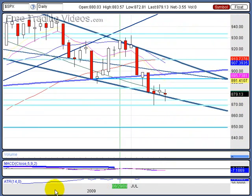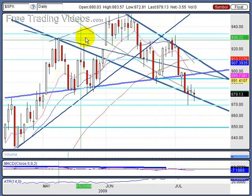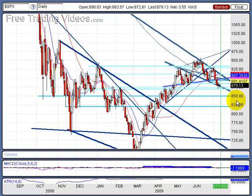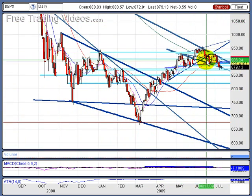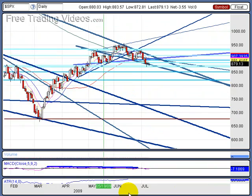But in the whole scheme of things, let's look at this. We have a shoulder, head, and shoulder formation. This is a head and shoulders trend reversal formation. So if you scrunch this up a lot here, when you get a head and shoulders formation, usually that shows a reversal, a downturn in the markets should follow.